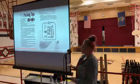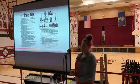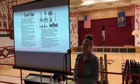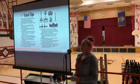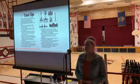A couple of the packing tips are like, in your carry-on, take a like extra pair of clothing just in case your luggage gets lost in the overseas travel. Some traveling tips, I have like, never carry your passport with you, either leave it at like the hotel in the safe or have a copy with your family at home, so if you do lose it, they can send you a picture.